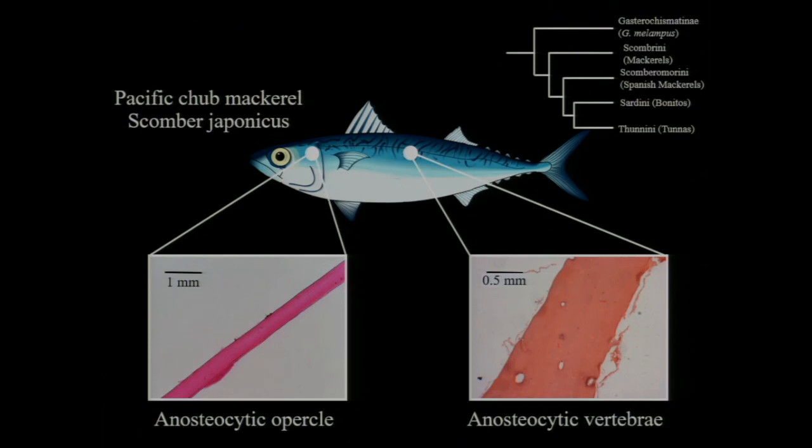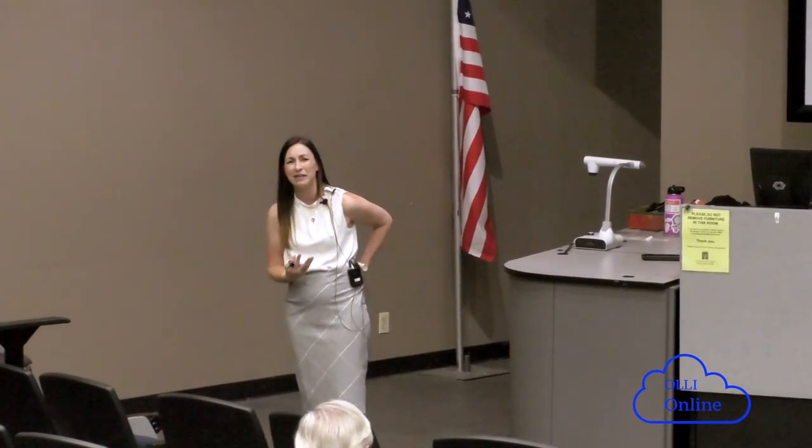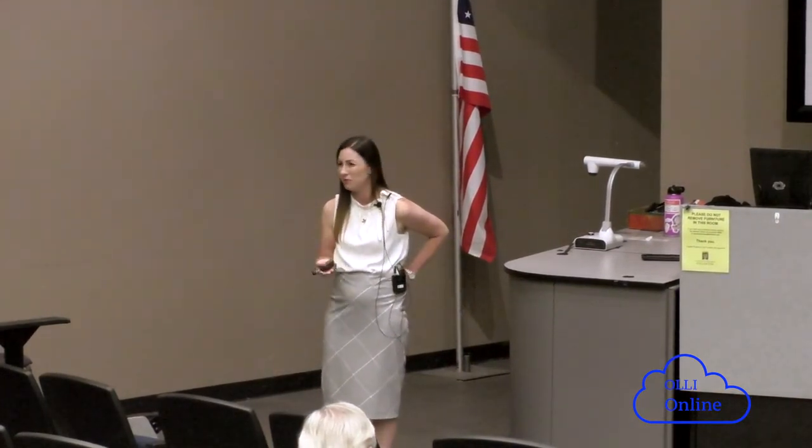Andrew was interested in looking at the tunas, because among the tunas, there are some that have bone cells in them and some that are anosteocytic, with no bone cells. This was a really nice group of fishes to start testing the mechanical differences and how this bone reacts in different ways if you have cells or not. The problem is we couldn't get fresh big tuna. We kept finding that we could only get frozen tuna. And so we didn't know if it would perform properly if the tissue was frozen.